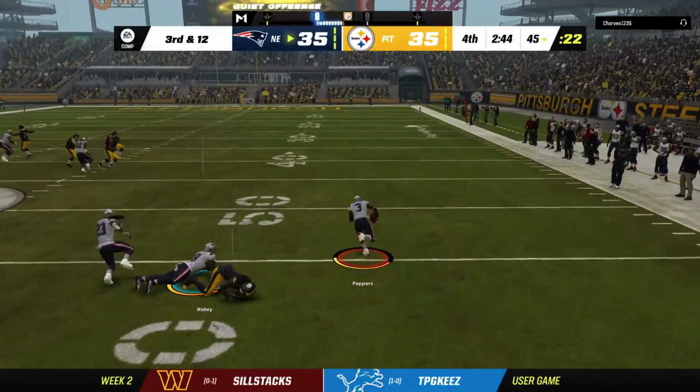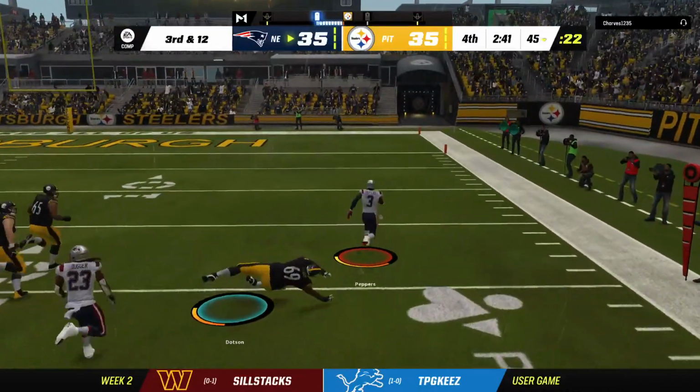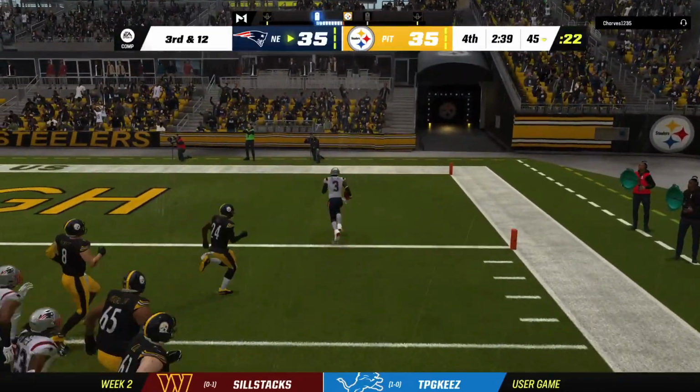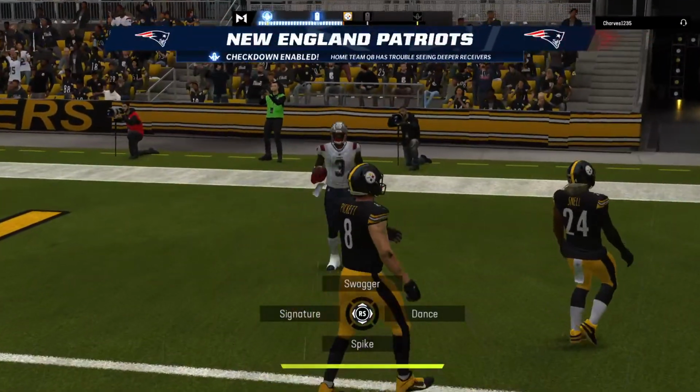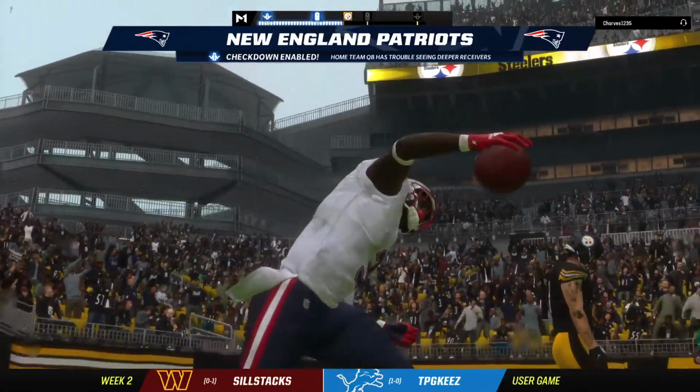And this is going to be intercepted. Picked up by the Michigan man, Jabril Peppers. And he takes this one back into the end zone. And the Patriot defense has a touchdown.